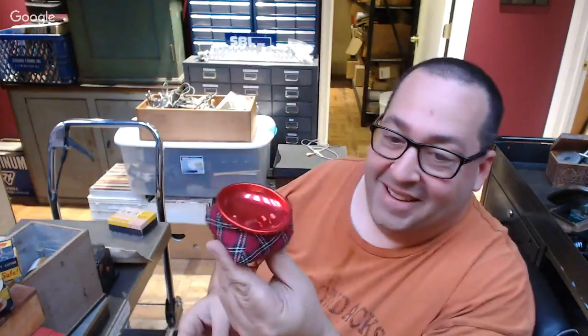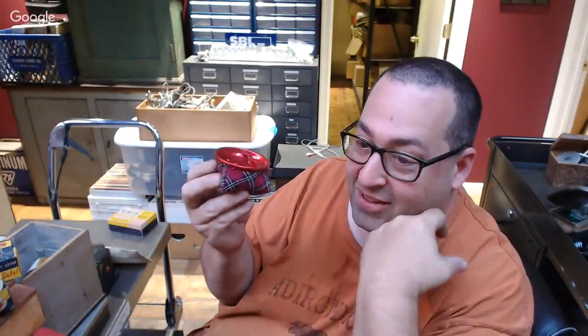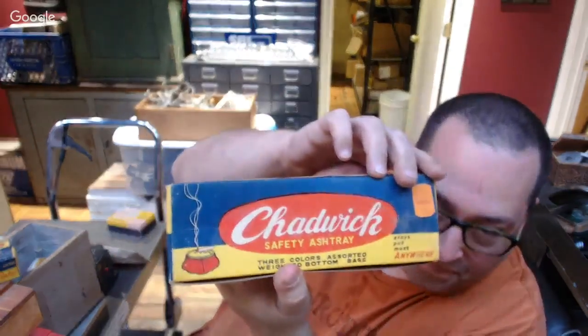Fabric safety ashtrays. Are those the ones with the sandbags on them? Yes. How cool are these things? How many do you have? One box is complete with 3, and one box has 2. Made in Japan. I totally remember these as a child because my parents used to smoke. Is it Chadwick? Yeah, Chadwick. Okay, they're called safety ashtrays, I guess because it won't tip over.